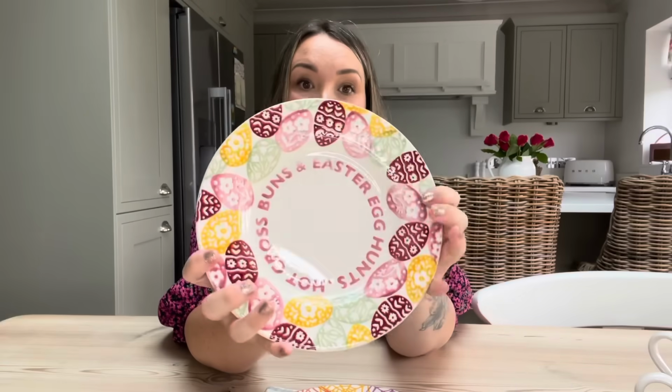So Easter egg hunts and hot cross buns. It's got all the little Easter patterns on it. Like I said, I've got a few Eastery ones, but not this design, and I thought that was really beautiful too. And then going with my little Valentine's theme, I also got a little Valentine's one. So it isn't Valentine's, but I'll probably use it around Valentine's. I use them all year round, to be honest with you.